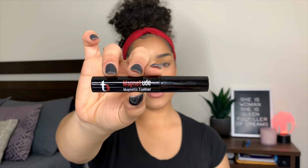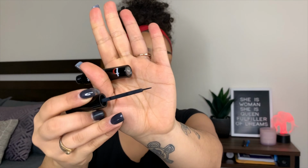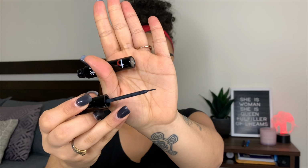This is the actual bottle. Kind of looks like mascara, but when you open it, it's just your regular eyeliner. By the way, this is cruelty-free, vegan-free, and gluten-free.